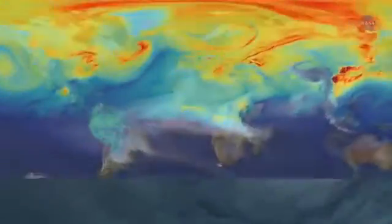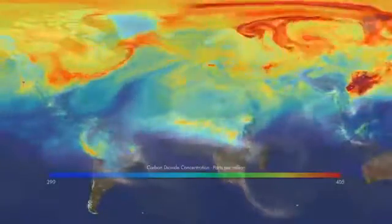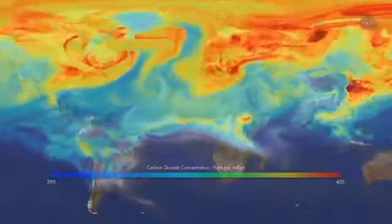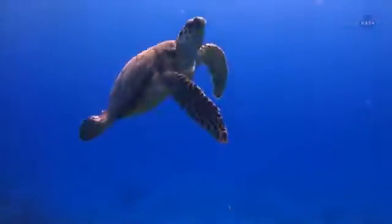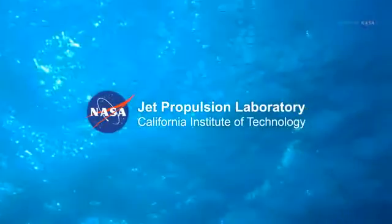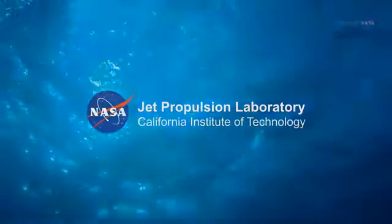The disconnect between rising levels of CO2 and warming surface air temperatures raised a question about where the heat was going. Scientists found a possible explanation. Extra heat was being stored in the oceans. Analysis by 3 ocean scientists at NASA's Jet Propulsion Laboratory not only showed that the extra heat could be going into the ocean, but also showed where.